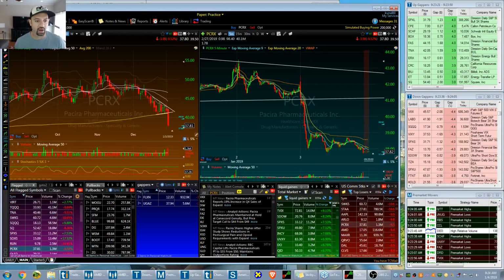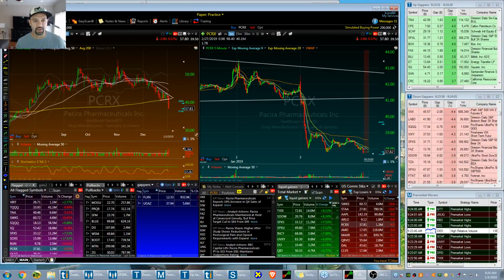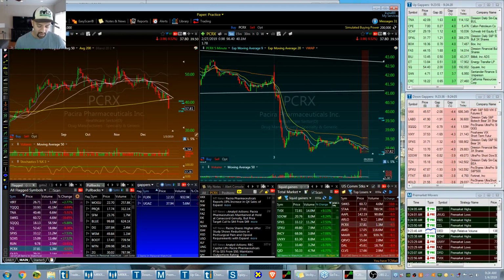Same thing with PCRX. The thing is, when you have a big down day, every stock that shows up on your scanner will look nasty. This is a Bear Flag too. This is something to keep an eye on. It's got pretty good range on this. And then the rest of it is all going to look the same.